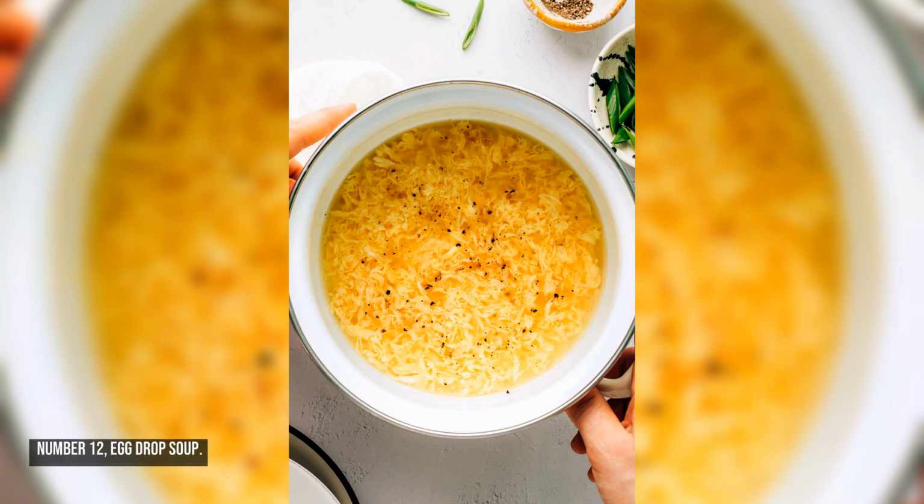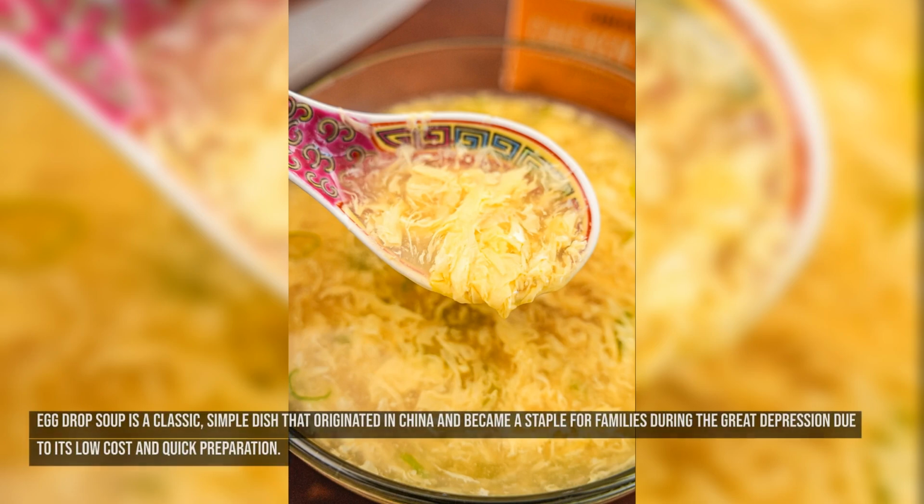Number 12, egg drop soup. Egg drop soup is a classic, simple dish that originated in China and became a staple for families during the Great Depression due to its low cost and quick preparation.